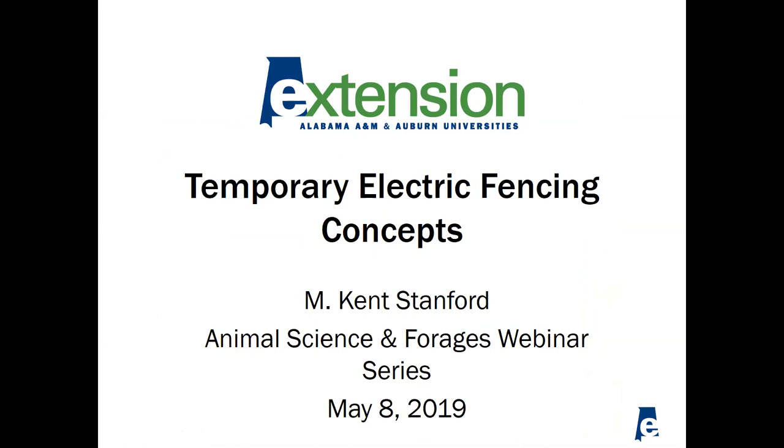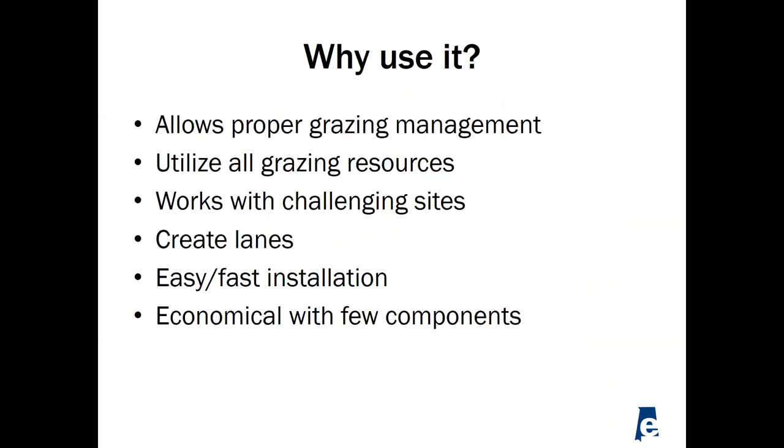Hello, folks. Kent Stanford here with Alabama Extension, talking to you today about some of the concepts related to temporary electric fencing. I guess the first question we'll address today is, why do we even think about using temporary electric fencing? Well, the biggest reason that we can discuss is that it allows us to do proper grazing management.